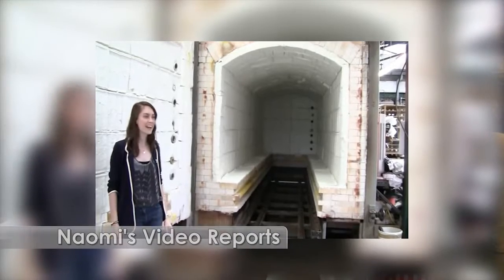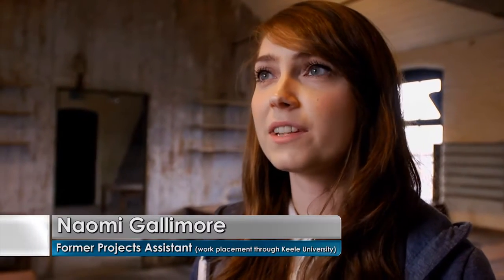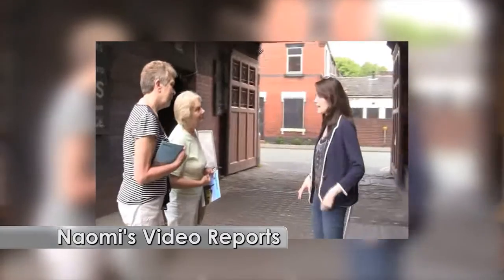Naomi came to Middleport Pottery after she found it very difficult to gain work and experience after she graduated from university. I think it mostly gave me the confidence to pursue what I was interested in, and so I really enjoyed writing the blogs here at Middleport. That improved my writing skills and kind of got me into marketing, because I was marketing the regeneration that was happening here. With the guided tours as well, it just gave me the confidence to improve my communication skills. I don't think I would have necessarily had the experience and skills to move on to a job in London without working here really.